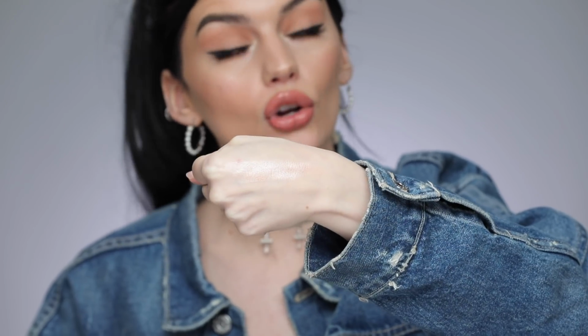First of all, oh my God, it feels so nice. When I tried this for the first time, I was like, oh my God, this is an amazing highlight. Look at that. It's so pretty. It reminds me of the Fenty highlighter, Lightning Dust and Fire Crystal. It reminds me of that, but without the glitteriness, because sometimes the Fenty one I feel is a little glittery, but this one is not at all.